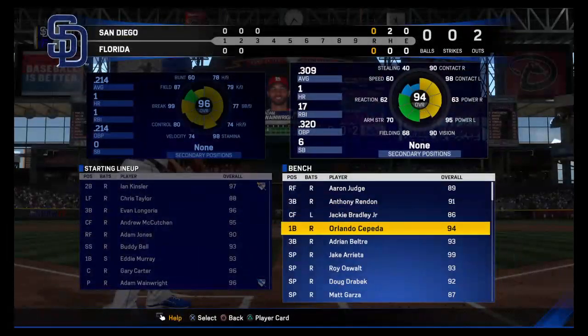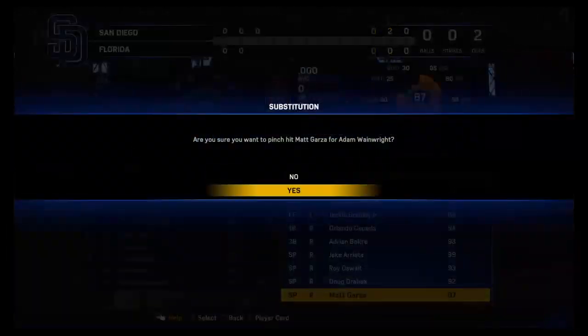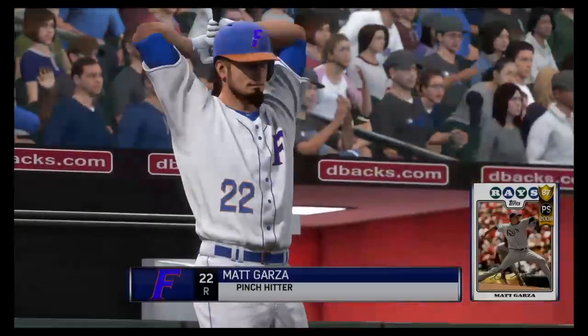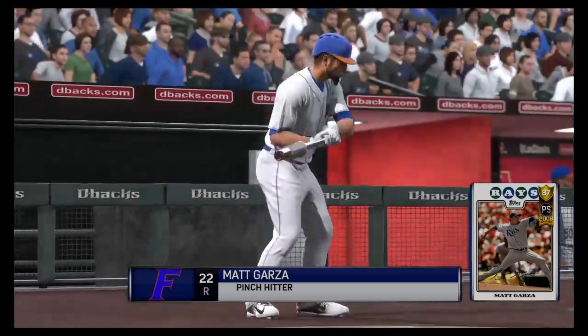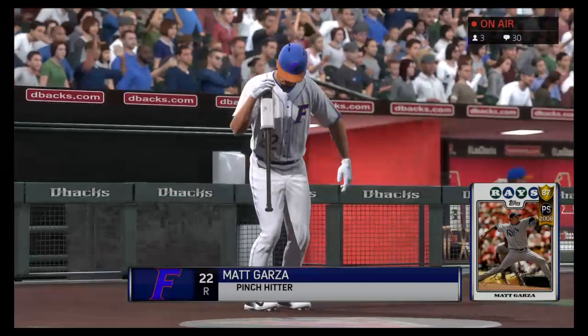This guy's still looking at a 0 in the hit column. Matt Garza is out of the dugout now, as it looks like he'll come on and hit for the pitcher Wainwright. Matt Garza.